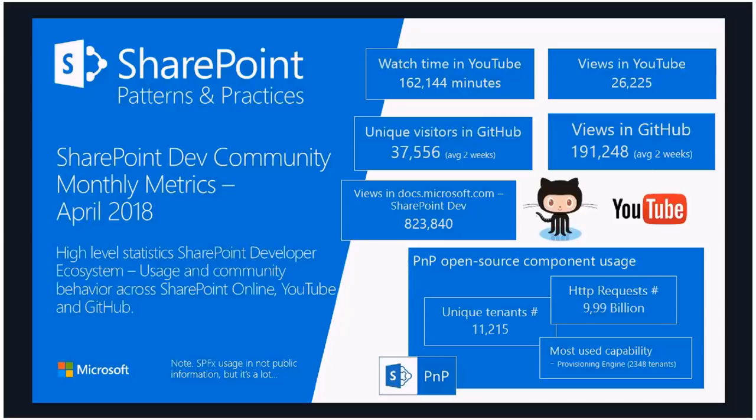So more than 11,000 tenants used the PnP open source components in the last month, and this includes the PnP Core component, PnP JS, and PnP PowerShell, and these are the ones which we are tracking. We almost broke 10 billion requests with those components last month against SharePoint Online, but not quite, so it was super, super close. And the most used capability, the provisioning engine, no doubt. We're going to talk about that one slightly later today in the demos as well.